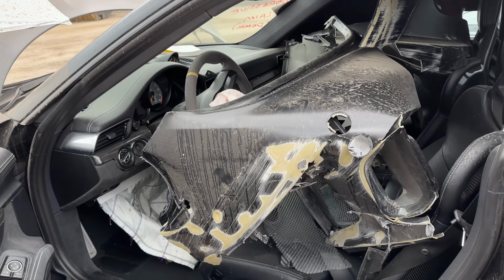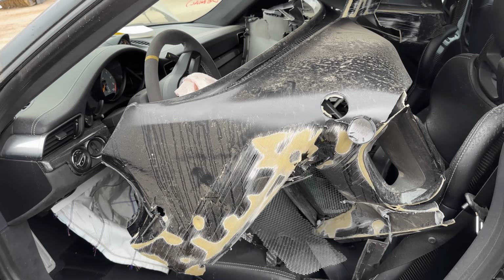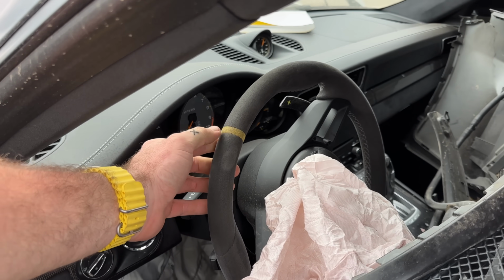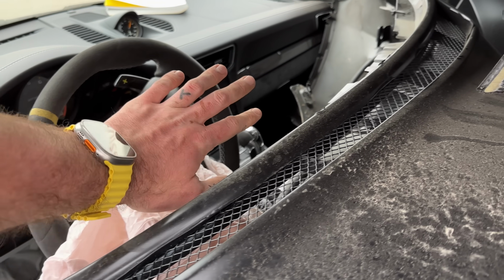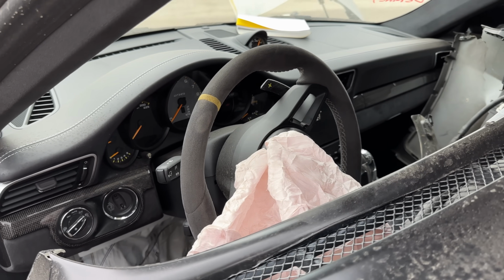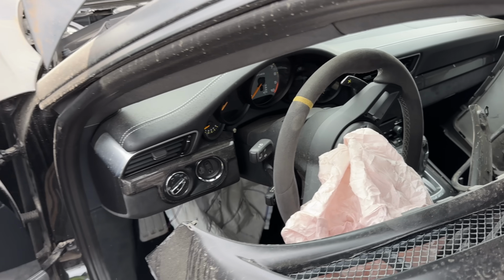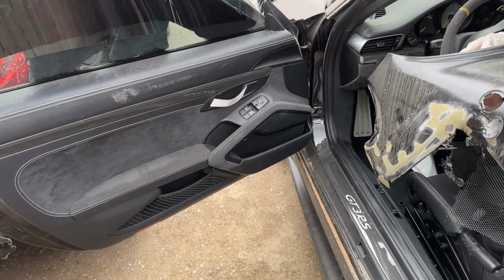Oh yeah, there is our front bumper. It is not in one piece. Not in one piece at all. No cage or anything in this car. We have a yellow stitch steering wheel with a yellow center stripe, Alcantara, PDK transmission, of course. It looks like a beautifully spec'd car. It's nothing serious, nothing too crazy, but it just looks like a really clean example.